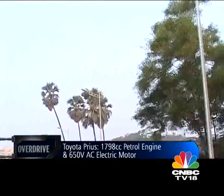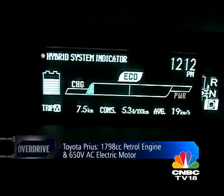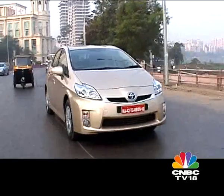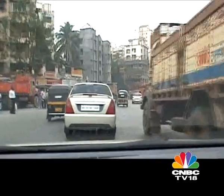Like most hybrids, the Prius has an electric powertrain as well as a petrol engine. Both work together along with other technologies like regenerative braking to offer owners the same performance as a normal car but with excellent fuel economy. Let's see how the technology works in the real world.